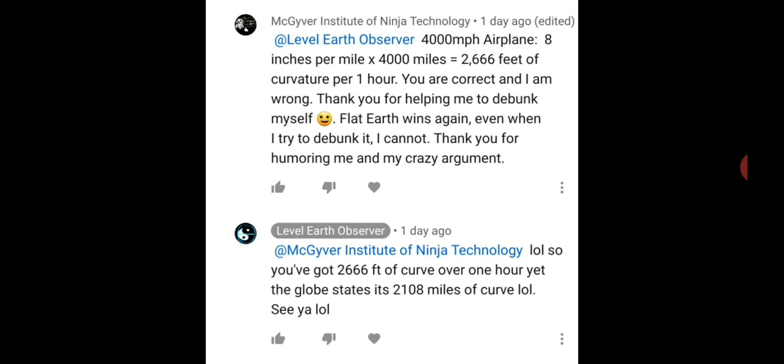Like I always have said, the bottom line is, the ballpark figure is 2,108 miles of curve need to be accounted for. Any other figures that don't add up to that are obviously nonsense according to the globe model. And every fast plane, when put against the globe mathematics, highlights the absurdity of the globe model. And even the globe argumentation, if you can call it that, highlights the absurdity of it all. They just make shit up, or flatten their own model and deny their own mathematics and curve. Dear, oh dear, oh dear.